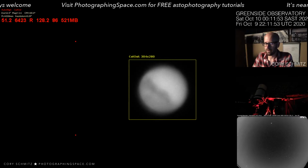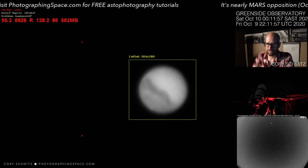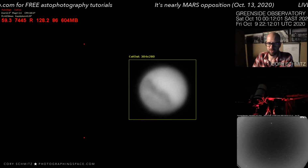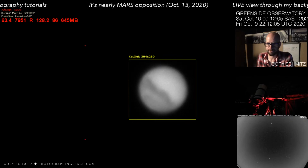After this, I do want to see what methane looks like. +11. There we go. There's a big plus. That's what I was looking for. In Australia, +11. Fabulous.